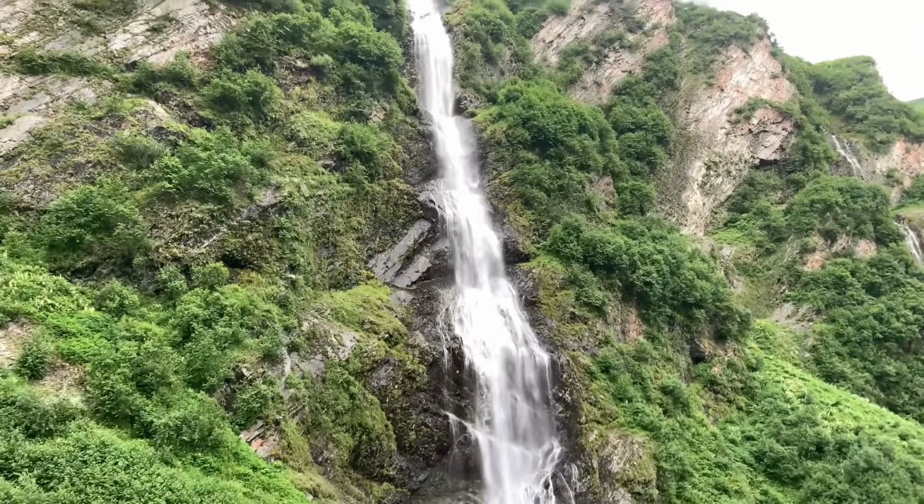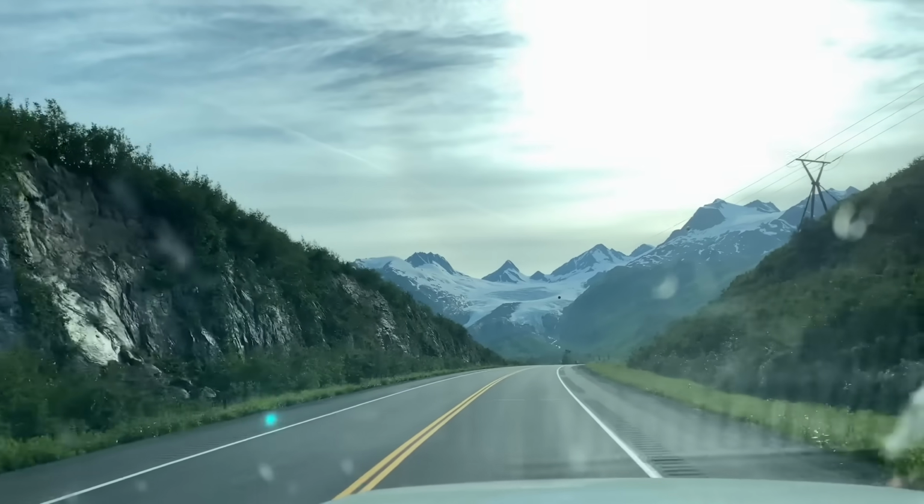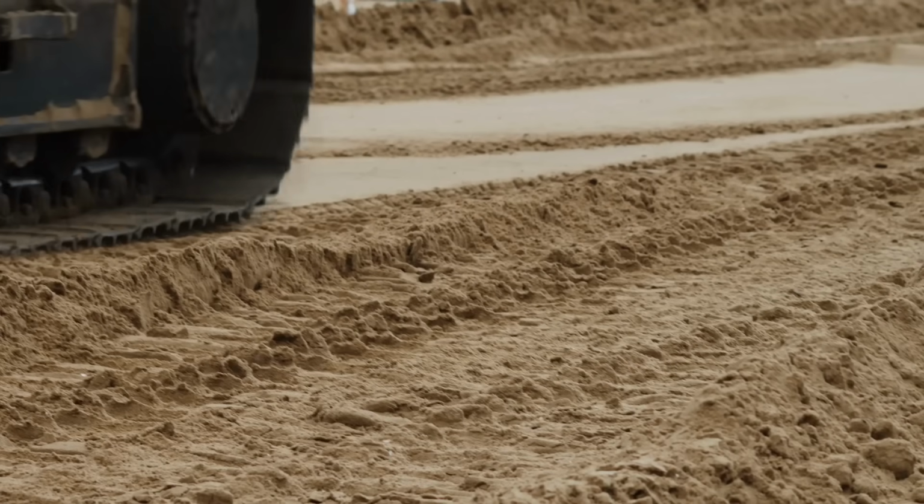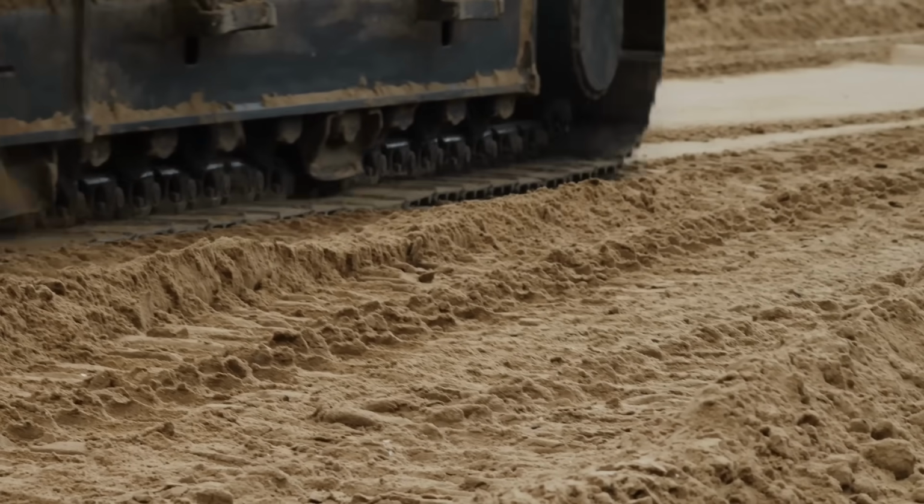Now it's summer in Alaska, so there were travel trailers in front and behind us. We started following the pilot car and they were doing roughly about 20 miles per hour. This is a major highway in Alaska.